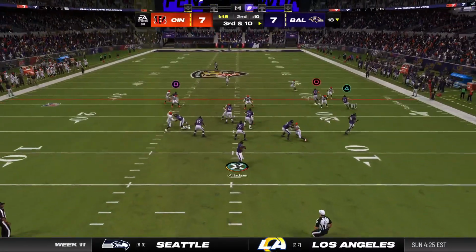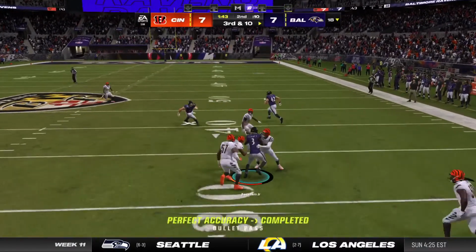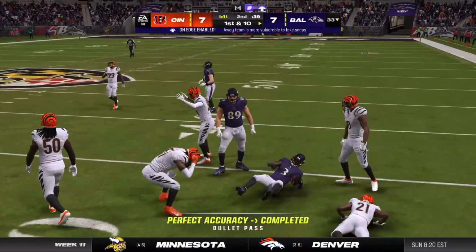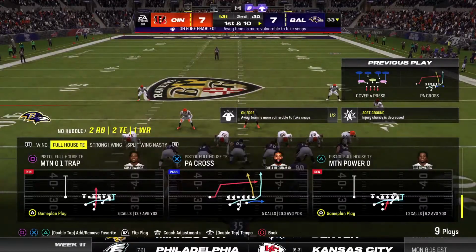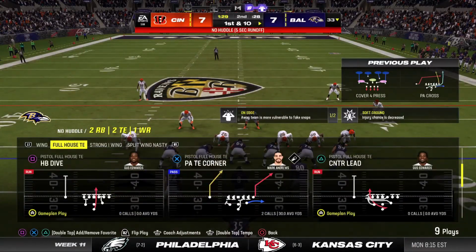They go play action now. Jackson. And it is caught. And he will have a Ravens first down as they're able to get the 3rd down conversion. Ravens moving quickly here as the clock runs.